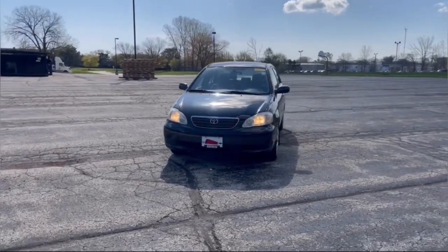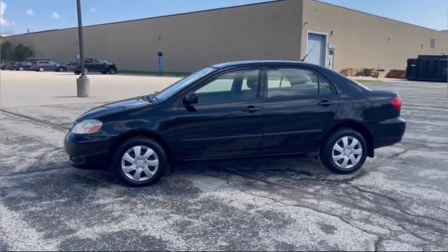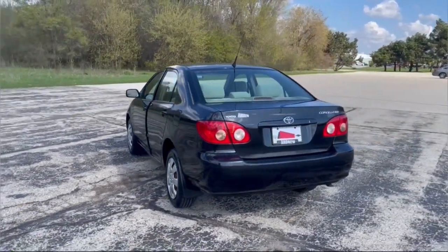You just found the 2008 Toyota Corolla. This vehicle is an outstanding buy with fewer than 110,000 miles on the odometer. Here's a Corolla sedan that's waiting to show you how much fun your daily commute can be.